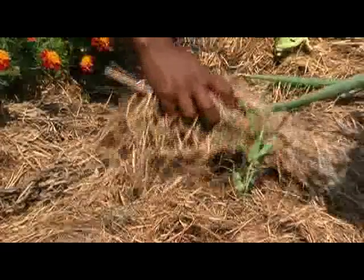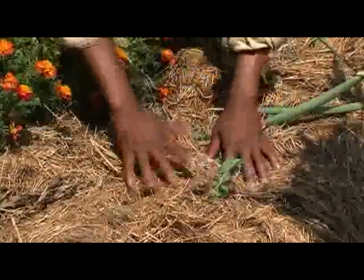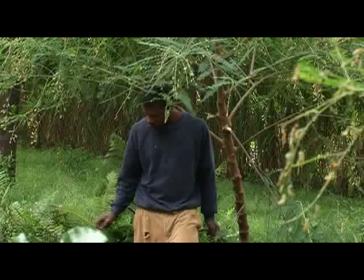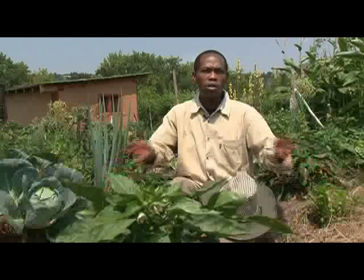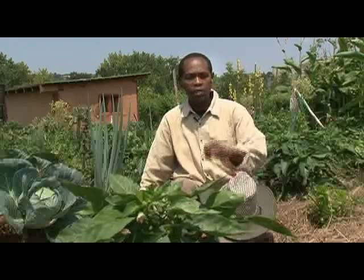Mulch is a ground cover. This mulch, the dry grass, we cover the soil so that it retains moisture. The grass itself prevents evaporation, which means you don't have to water as often as you may be required to on a bare land which is not dressed. This is the dressing part, which helps preservation.